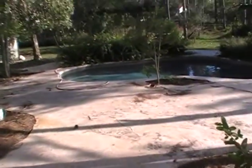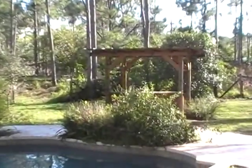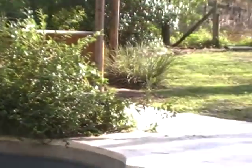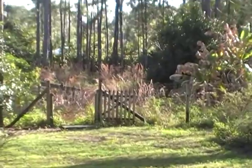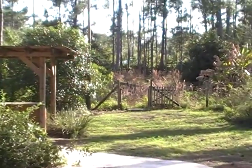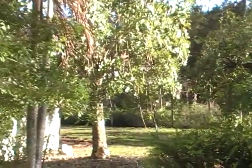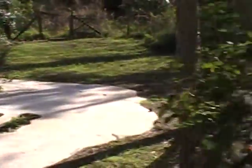You have a free-formed pool. And your little tiki bar is all set up already. Through that fence you actually have a little pond back there that has a bridge over it. And you go from street to street, so it's a double lot. A lot of nice space here to be used. Upstairs, there's a balcony off the master. I'll get a better shot of the lot so you can really see the layout and how much land you have here.